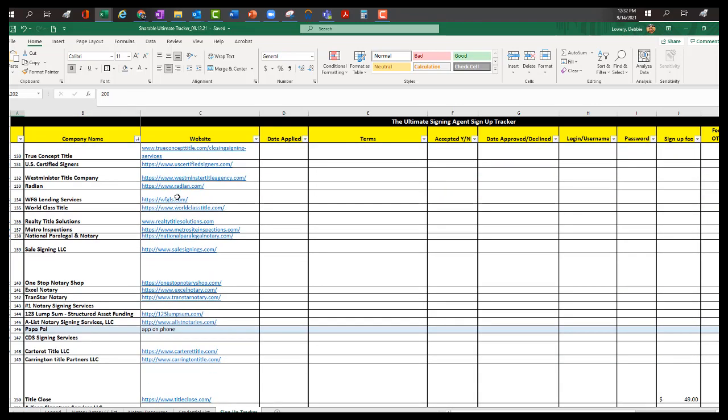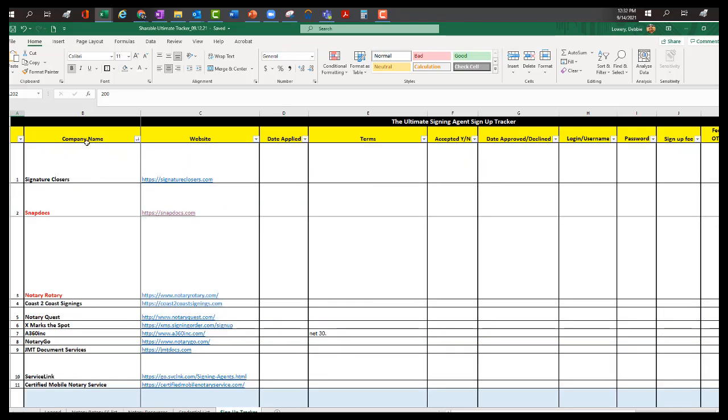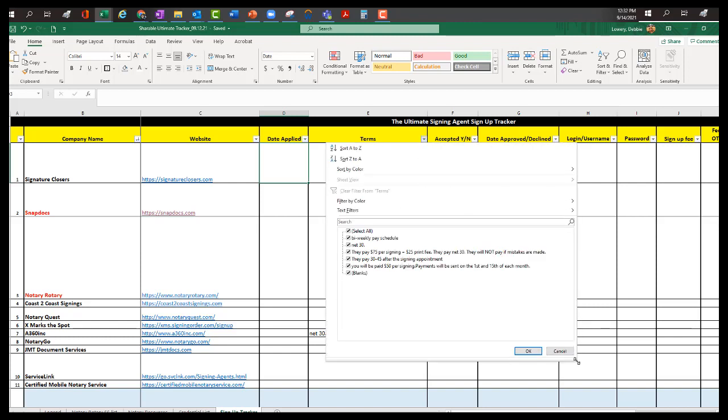I left all the web links in here, so you'll be able to get to the web links quick and easy. Also, on this spreadsheet, you can put the date that you applied, any terms. So let's look at the terms. Some of these companies have terms listed, so I just mark them down. Not a lot, as you can see, but some pay bi-weekly, some pay net 30. There's one that said that they will not pay if mistakes are made. So I made a note of putting that on the spreadsheet. So there you go.